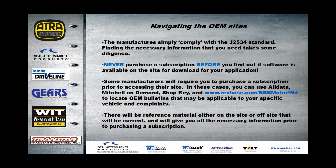Now, some manufacturers will require you to do this no matter what. However, we still have options. We can go to All Data, Mitchell On Demand, ShopKey, and also a website, www.revbase.com, as listed in the information. And we can look up this information that can give us whether or not there is software pertinent and available to our application. And there will be reference material and bulletins that will be available. Again, we might have to ultimately purchase a subscription to actually lay our hands on some of this information just based on OEM's willingness to make it available.